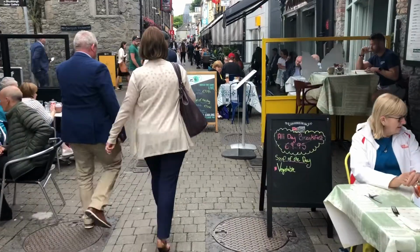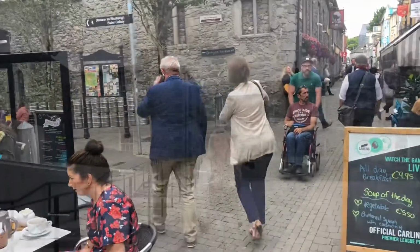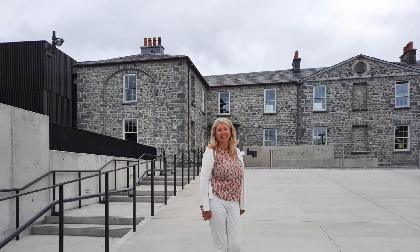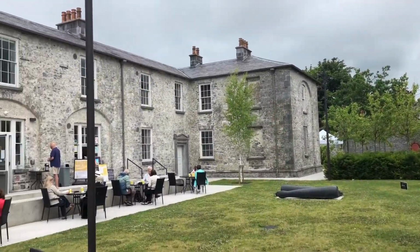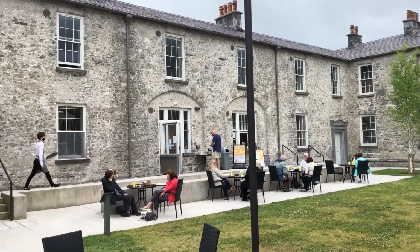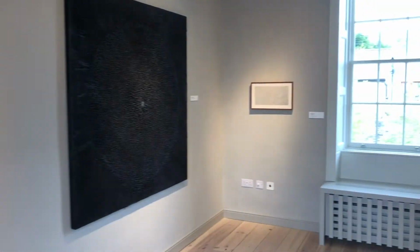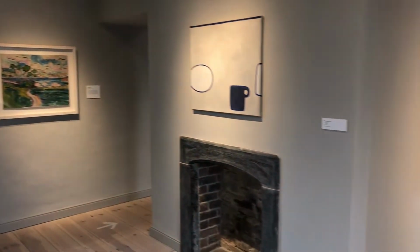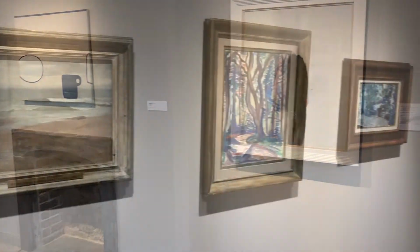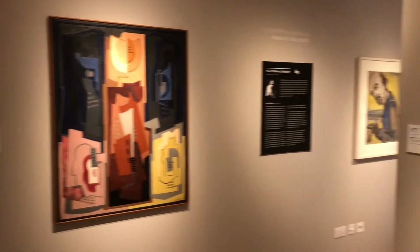There's plenty of culture to see as well in Kilkenny, and I popped by the Butler Gallery, which was recently opened, and it's absolutely stunning. Built in the old Evans's home, it has a fabulous cafe, coffee shop, and of course a permanent exhibition of the local artist Tony O'Malley. I also caught up with some other gems from Evie Hone and Mainie Jellett, really beautiful 20th century contemporary artwork.